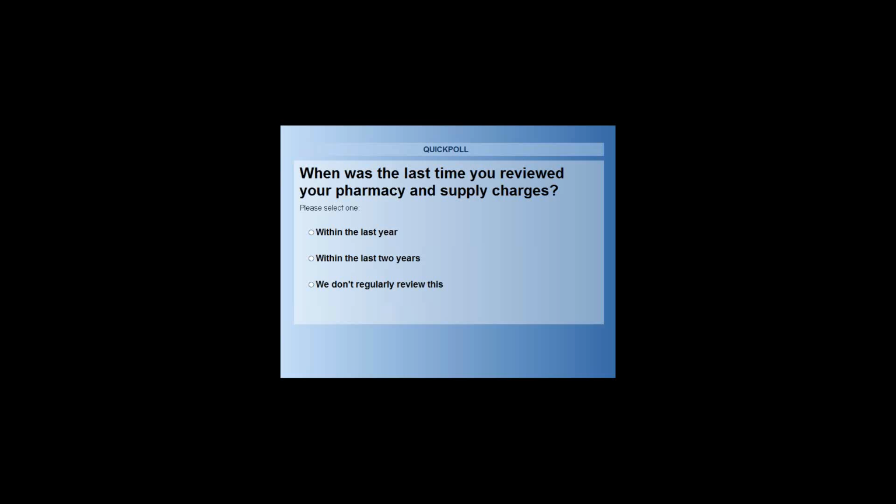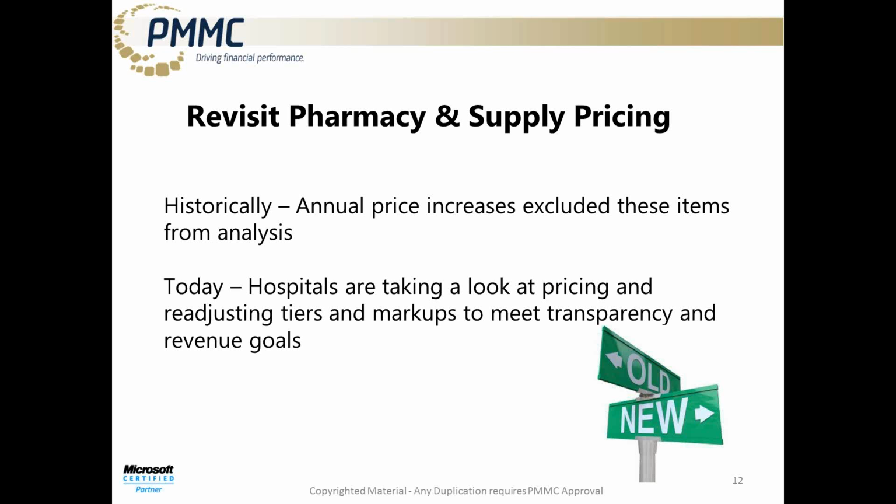We run into so many hospitals that really aren't on top of their pharmacy and supplies. They don't know exactly when they were put into place, how they work. They feel like they have a handle on it, but they aren't necessarily giving it the attention that it needs. So that's great to hear.